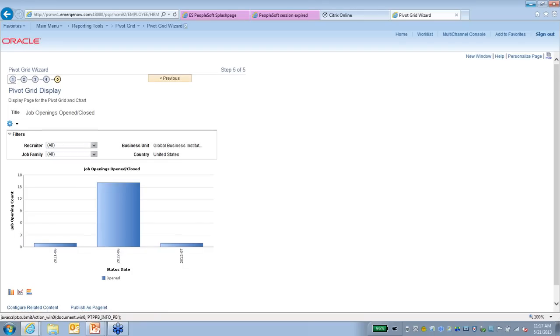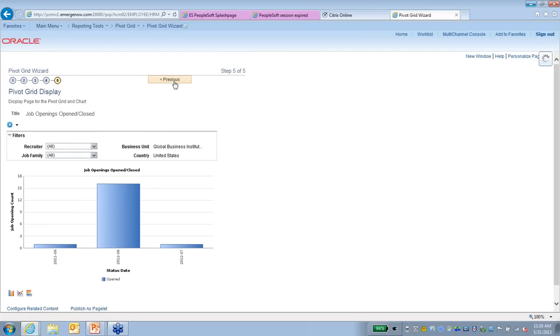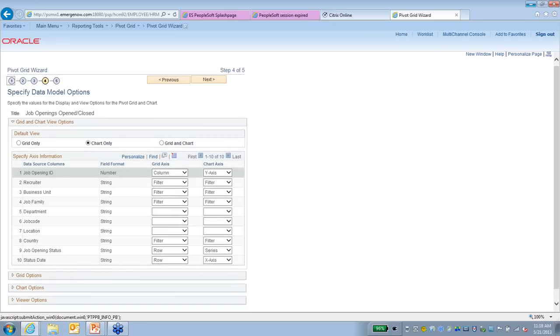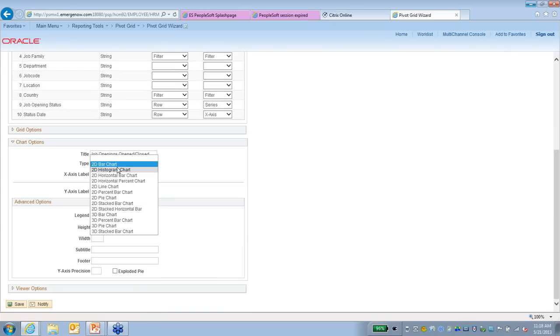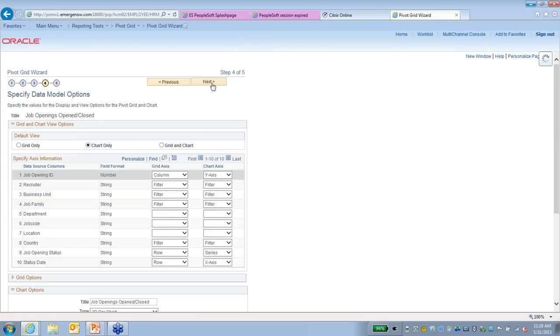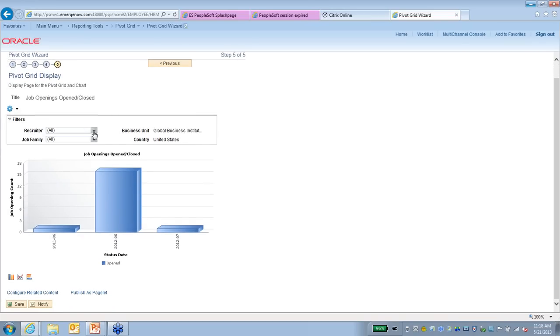So here is a sample of this pivot grid that we were looking at for job openings. You can see right now it is a 2D bar graph. You do have the ability to change that. So you can say for chart options that you want it to be, let's say, a 3D bar chart, but you have all these different options available. So now we're in 3D.